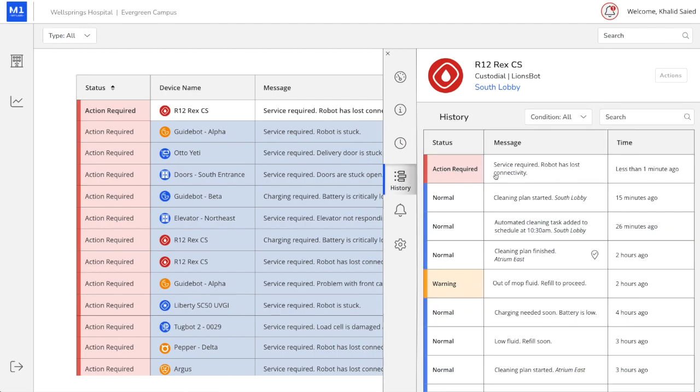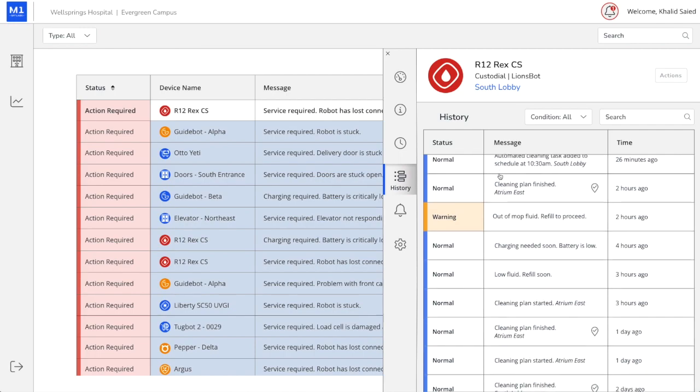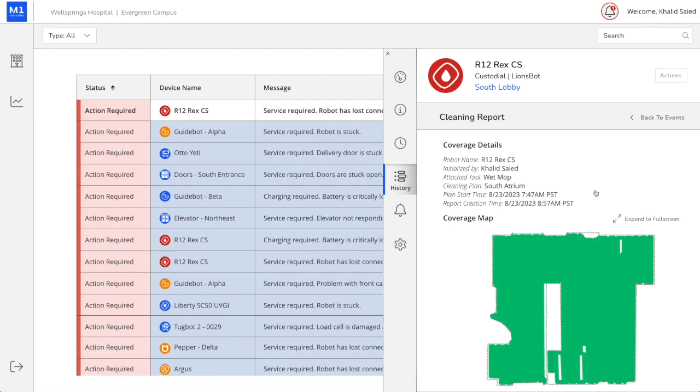Farther down, the History tab shows a similar story but in text format. This is filterable and searchable and can help compare planned schedule to actual history. It can also allow for verification of individual task reports. Here you can see the breadcrumb trail that shows where the robot actually covered during their cleaning pass.